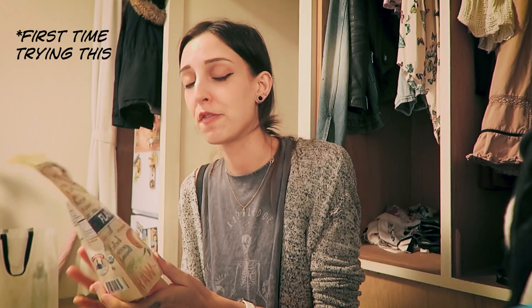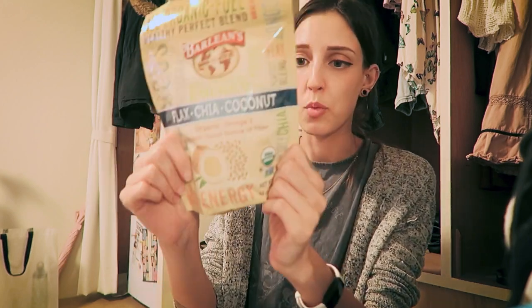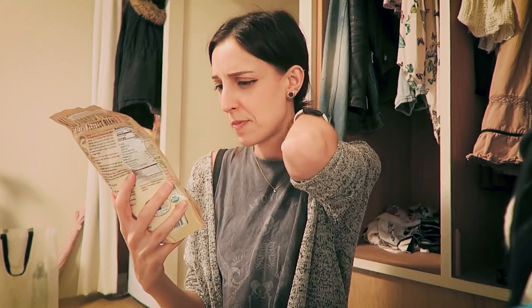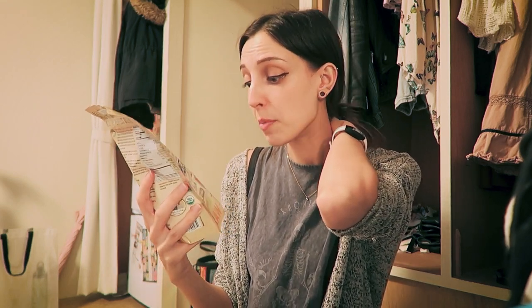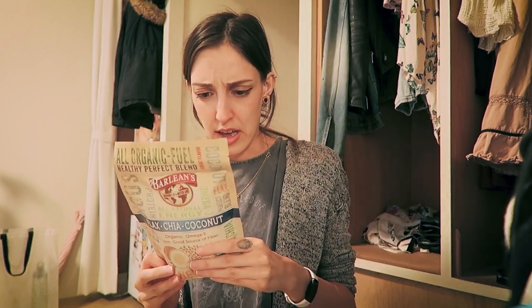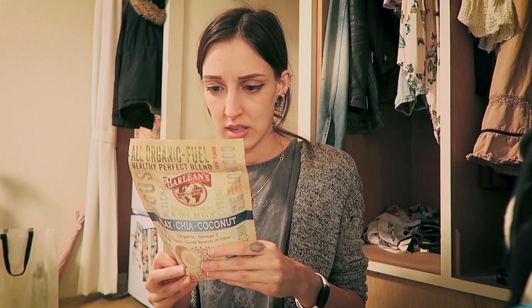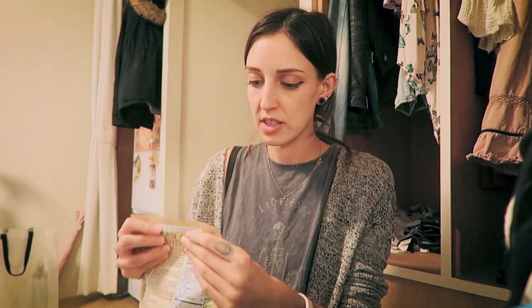I wanted to buy some flaxseed and some chia seeds, but it turns out they have this all-in-one thing. It's flax, chia, and coconut, organic omega-3 protein, good source of fiber. And this is also for my breakfast, shredded coconut. It's basically a superfood. So I hope this is good, and this was not expensive at all for what it is, but I'm not sure how long it's gonna last me.